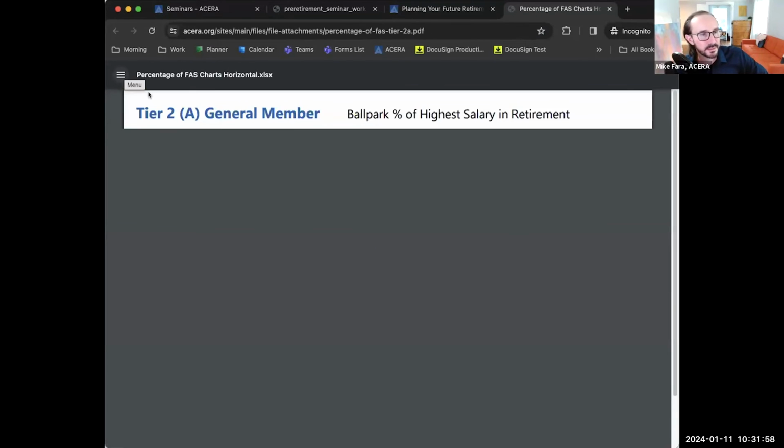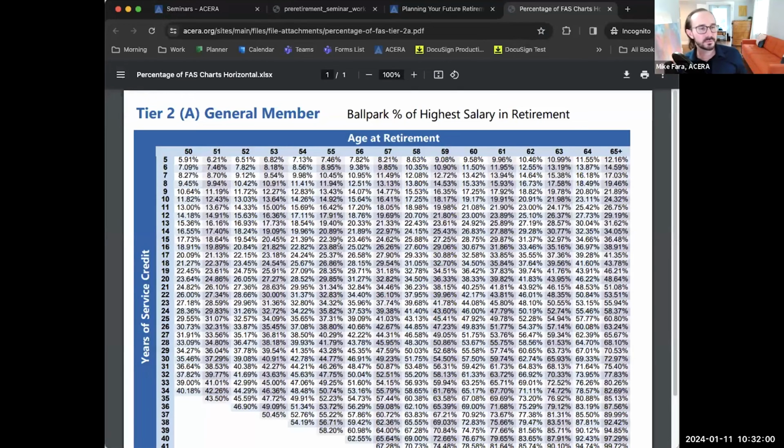It's going to open this PDF. And this is where we have multiplied all of the age factor percentages by all of the years of service credit to show you the percent of your highest salary that you're going to get in retirement in each one of the scenarios.